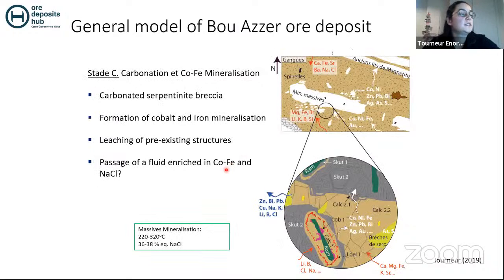So after, in stage C, this is what we can see thanks to thin section studies. There is a carbonation of this serpentinite gangue, because we saw relics of serpentinite breccias, and we suppose it's a full carbonation. We observe the formation of the cobalt-iron mineralization by the leaching of pre-existing structures, and after, the precipitation of the cobalt-iron mineralization on the pre-existing minerals. Thanks to fluid inclusion analysis and microthermometry, we can see a high temperature and strong salinities in this massive mineralization.